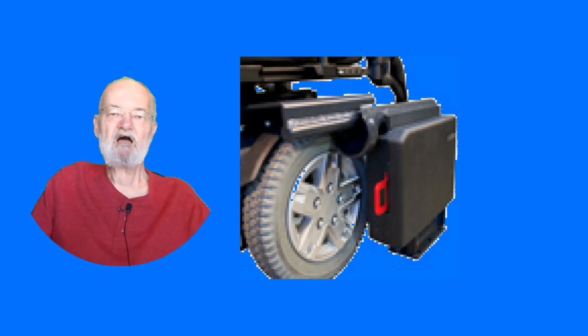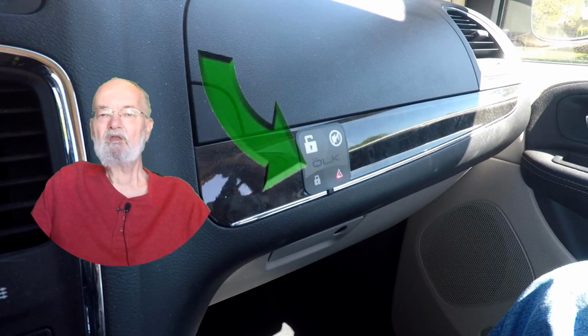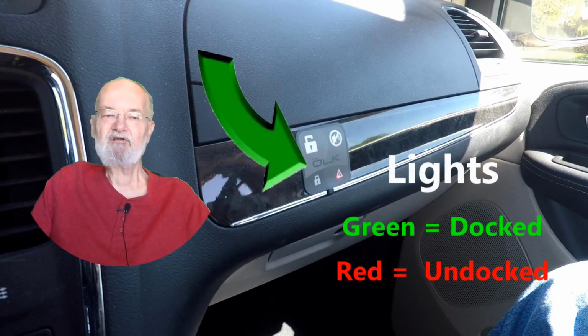Your power chair is locked in place through a bracket attached to the bottom or side of your power chair. When the bracket stud enters the floor-mounted receiver, the chair is captured by the assembly's locking mechanism and the power chair is secured. A light on the control panel will indicate when your chair is in the docked position. You won't be able to undock your power chair until the vehicle's transmission is in park and the engine is shut off for safety reasons.